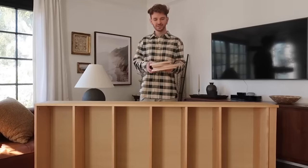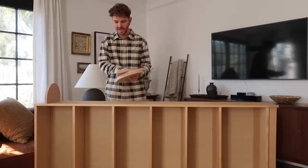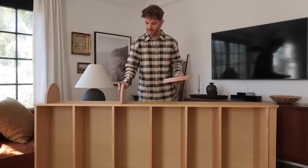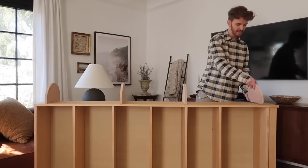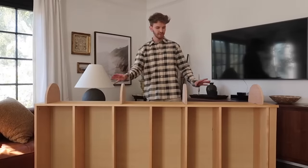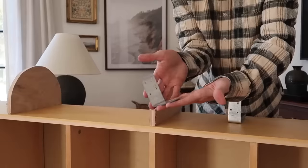We have 4 of our half circles cut, and these are gonna be placed just as braces on the side, equally down the side of our bookcase. So we're gonna be doing this to both sides, but I just kinda eyeball it and just put them pretty spaced out. So now we're gonna be using these little brackets here.